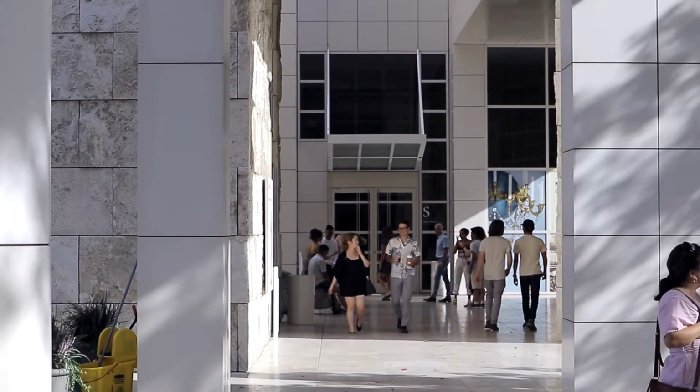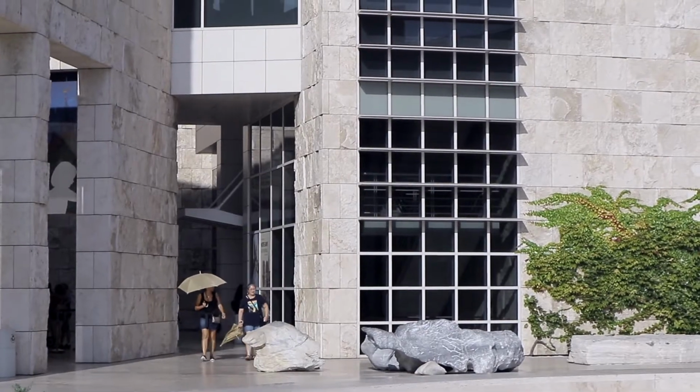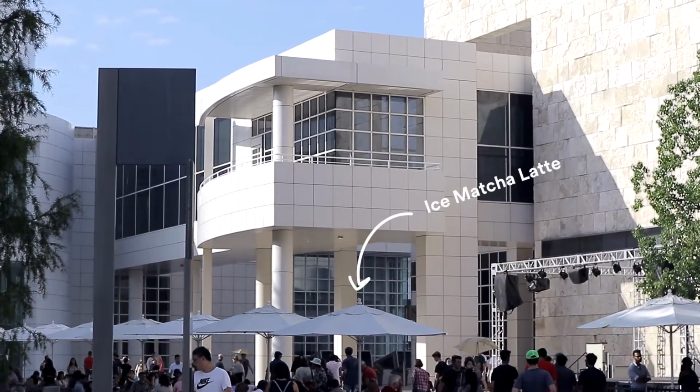There's literally a lot going on right now at the Getty Center. They have pavilions upon pavilions, and it's not a bad idea to get a coffee, iced coffee, or an iced matcha latte, which I just did, especially in this hot summer. It's really nice. It's a bit foggy today, but it's still pretty awesome.